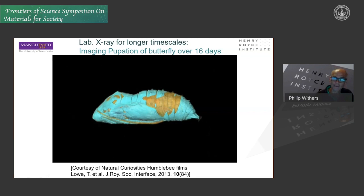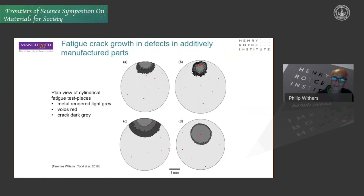By doing a longitudinal study, we were able to study the growth of just one chrysalis, and that enabled us to get much better images and better understanding of the processes as the chrysalis developed over the 16 days of the pupation. Of course, one can extend this to manufactured articles. Here I want you to imagine that this is an additively manufactured tensile sample. We're actually looking down through the tensile sample. And so this is the cross section.